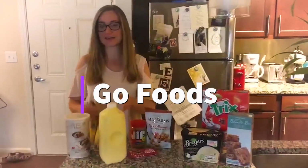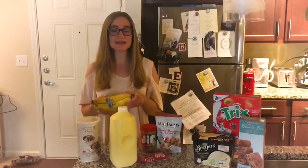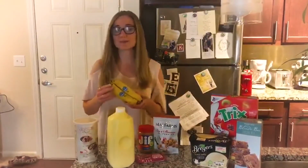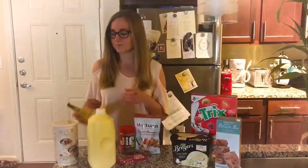And the first one I have is bananas. Really, any fruit or vegetable contains a lot of vitamins and nutrients that are good for our bodies. So consuming them in high quantities is good for you because they tend to have low calories and low sugar. Bananas in particular are high in potassium, which is a really important element for our brains.